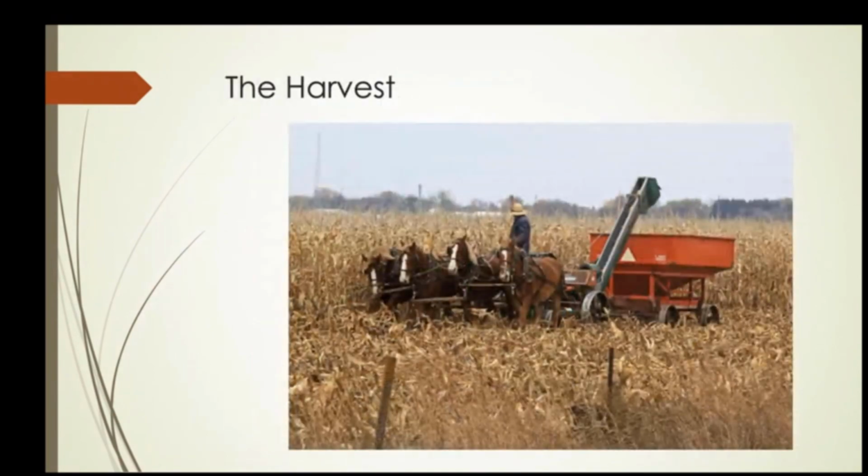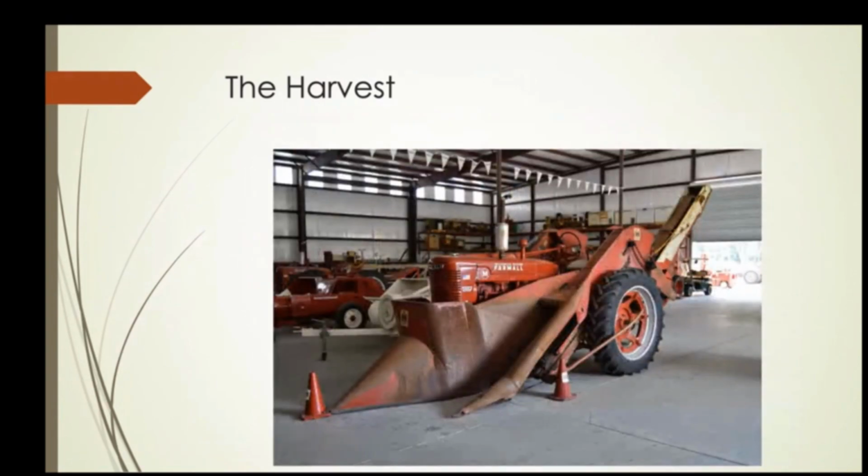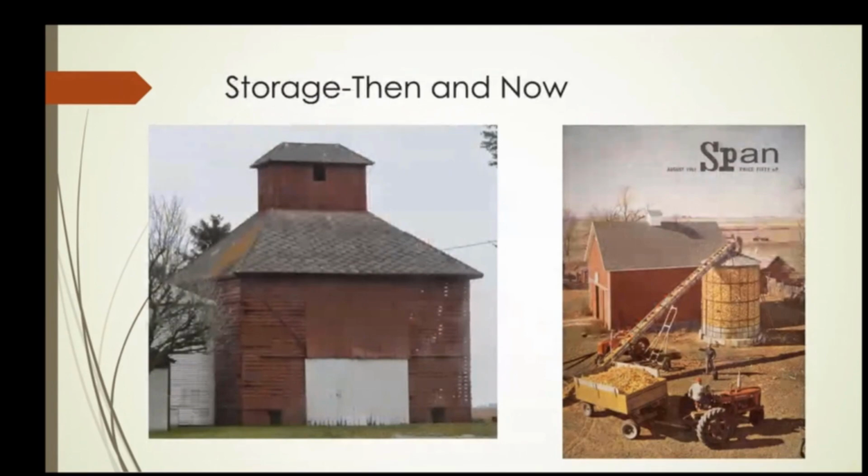Okay, once we grow it, we got to harvest it. The Amish, well, they had a corn picker, but today things have gotten a little bit more modernized. Back to our farm all. We used to harvest it and we'd pick corn on the ear. And then we would eventually shell it at the elevator. Well, guess what? We had to store it. Corn cribs, both wooden and steel, were a part of practically every farmer's collection.